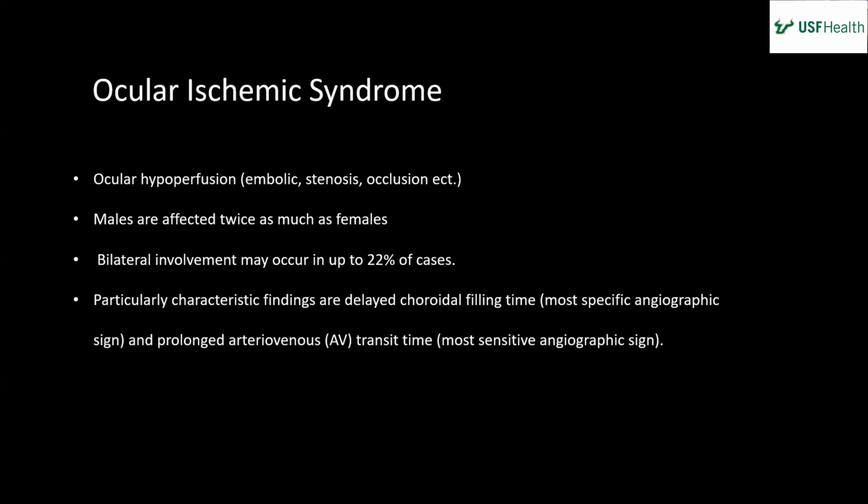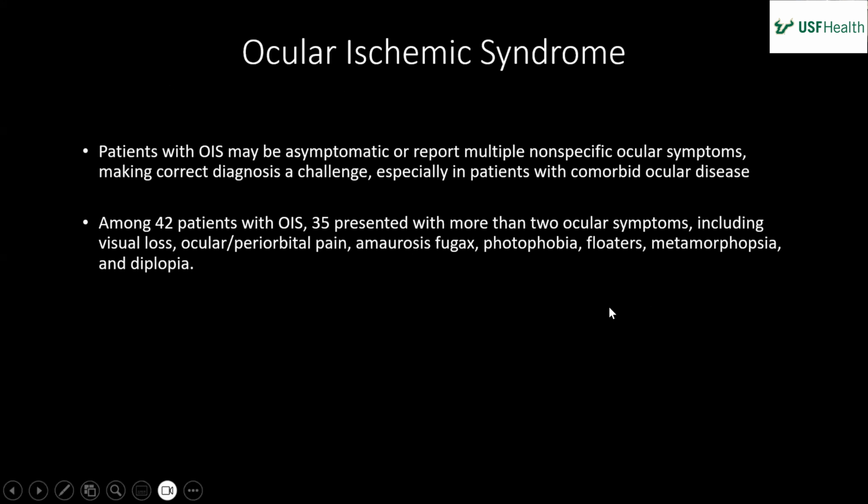So briefly on ocular ischemic syndrome. This is ocular hypoperfusion, which could be embolic, or from stenosis or an occlusion. Males are affected twice as much as females. 22% of cases end up having bilateral involvement. I thought this was interesting: the most characteristic finding is delayed choroidal filling time, which is the most specific FA sign, and prolonged AV transit time is the most sensitive FA sign.